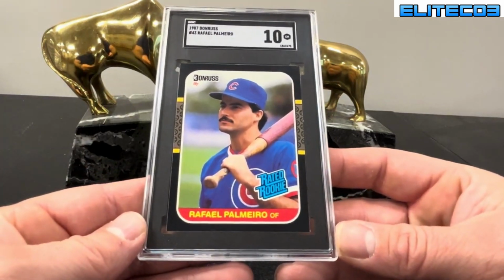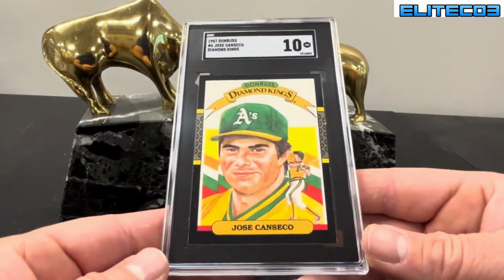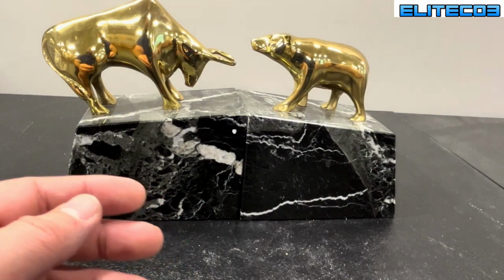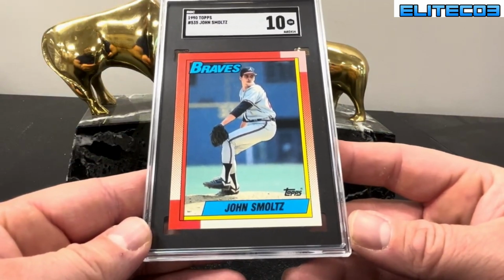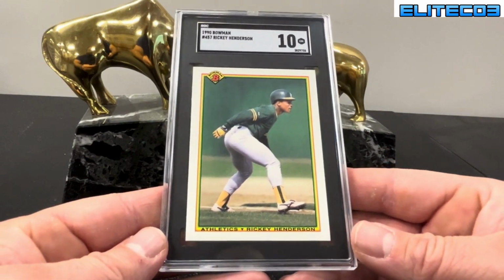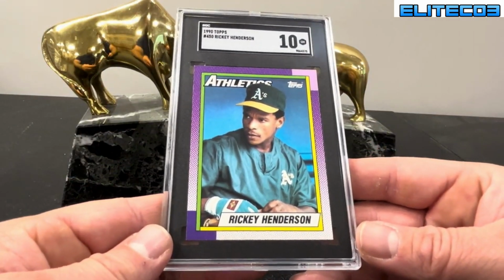Paul Molitor. The rated rookie from 87, Donruss. We got a 10. There's a lot of 87 Donruss in this order. Canseco's. John Smoltz. Topps 1990. Bowman Henderson. 1990 Topps rookie.